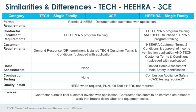To submit the rebate claim for HERA, you would need to upload a copy of the approval letter from the income verification portal and upload both fully filled out copies of the Tech terms and conditions and HERA program terms and conditions. The home assessments and mold safety identification and CAST testing requirements belong to the HERA program and are not applicable for both Tech and 3CE. All programs require a copy of the final invoice to be submitted with the claim. Contractors are also required to submit an itemized statement of work that breaks down the cost of equipment and labor.